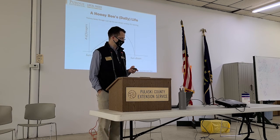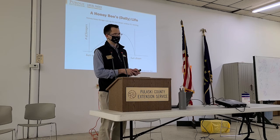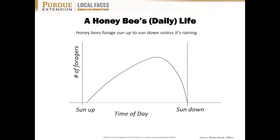All right, so looking at the honeybees, kind of a day in the life of a honeybee. Now, these are the older ones that are going out to feed. So they're going to feed during the daytime and when it's warm out, so if it's above 55 degrees. Now other pollinators, honeybees can be kind of lazy. They're not going to go out in cold and rainy, but other pollinators will go out in colder weather.